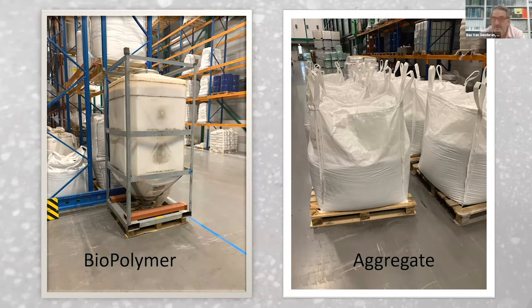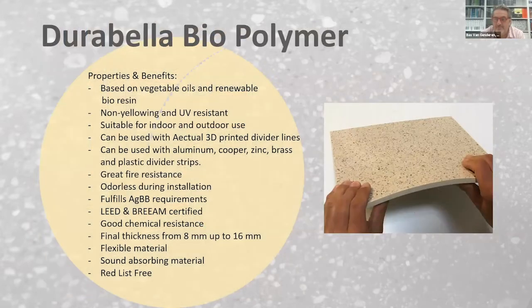We also can reuse aggregates, which we win out of concrete. So we separate the cement from the stones and can reuse that as well. So we are always trying to find something new.